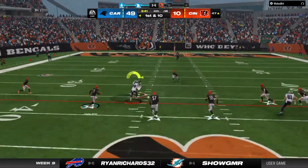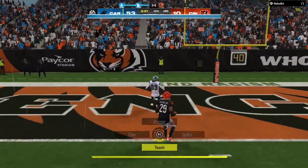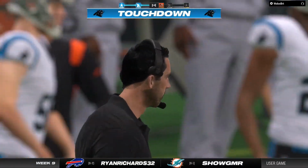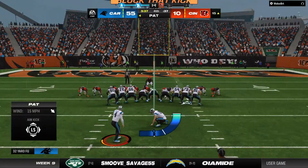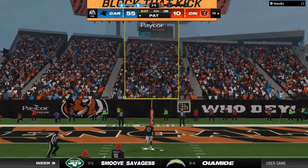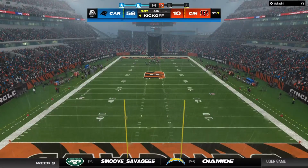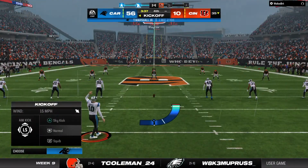Young on first down. Gets this complete to Shaheed. Touchdown, Panthers. A big play there. 47 yards. And the Panthers are closing in on a 6-2 start as they extend this fourth quarter advantage. Piñeiro's extra point up and good. And this one was over a while ago as they just add on to that big lead.